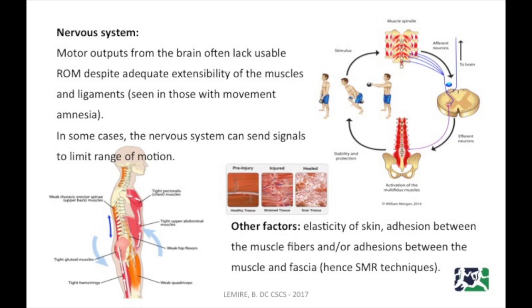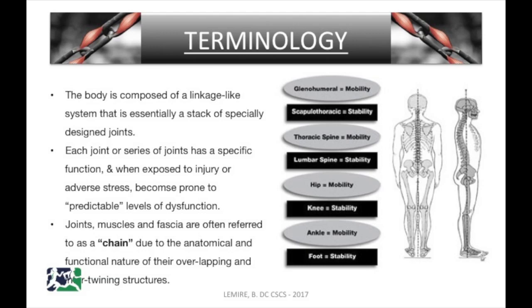This is where self-myofascial release techniques can be extremely effective. The body is composed of a linkage-like system that essentially is a stack of specially designed joints, with each joint or series of joints having a specific function, and when exposed to injury or adverse stress, they become prone to predictable levels of dysfunction. Joints, muscles, and other fascia have been referred to as a chain due to the anatomical and functional nature of their overlapping and intertwining structures.